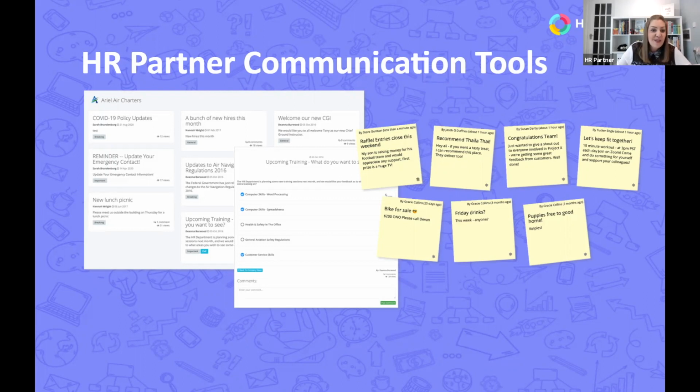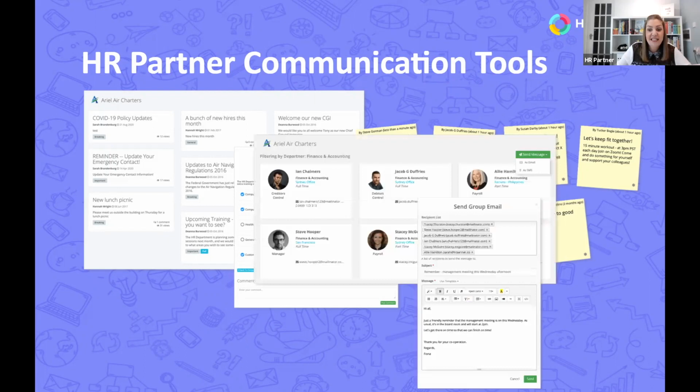As an admin user on HR Partner, you also have the ability to send bulk emails and SMS messages to people in certain departments or with certain tags. It wouldn't take long at all to send a short message to check in, ask how things are going, and just do a general temperature check. These are such simple tools you have at your disposal, which when used in the right way promote an open and honest culture, which in turn promotes trust.